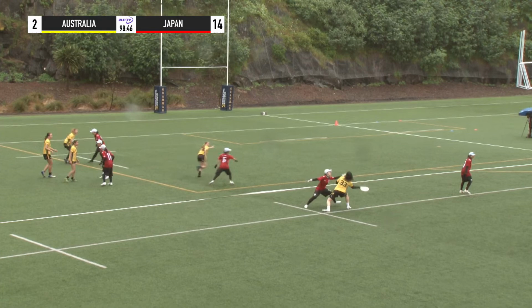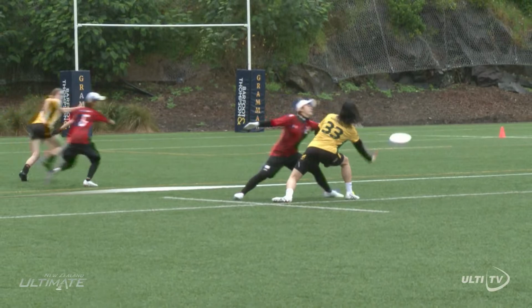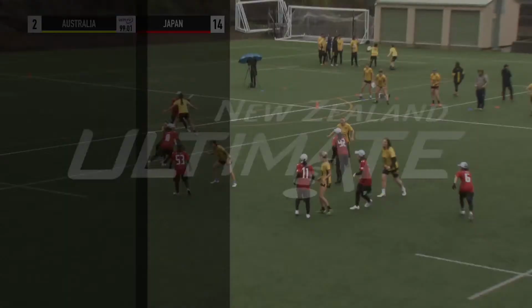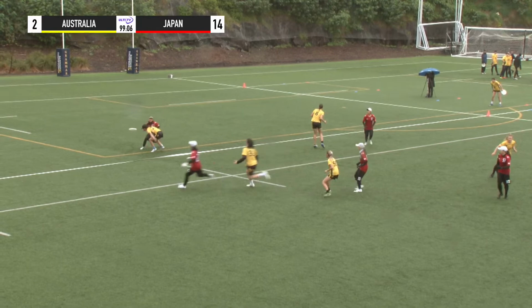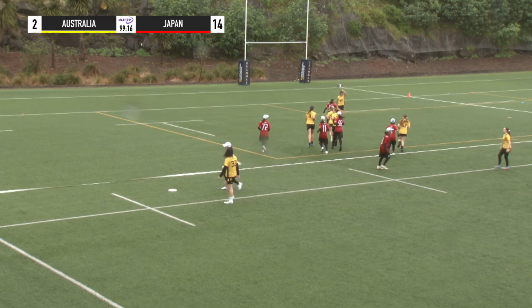Koenig goes for it. Yoshida denies. Great defense. That pressure. Sawayama again hoping to initiate the offense. Tries to use the width, works quickly, moves the disc. Tries to bounce one off Miura, but it doesn't come away. Australia with an opportunity now.